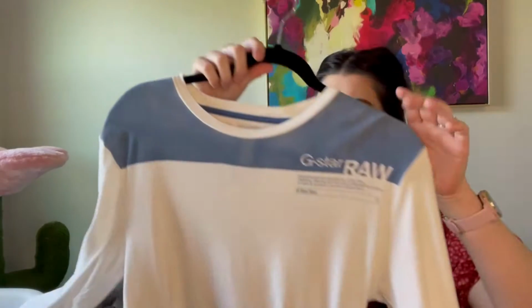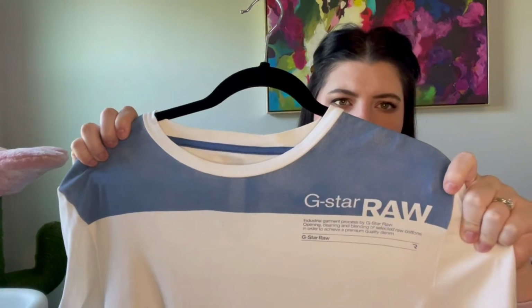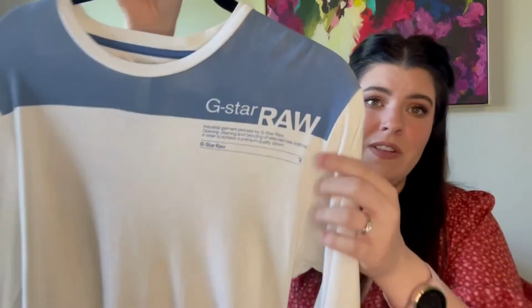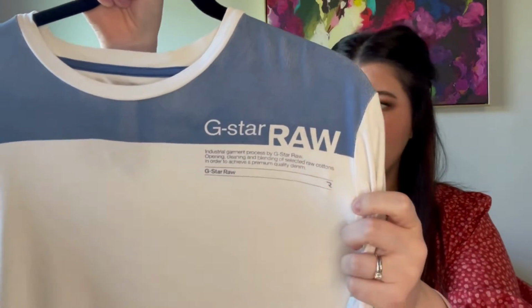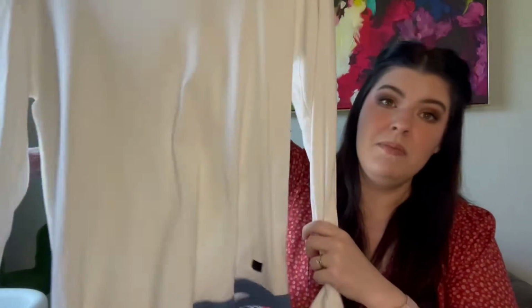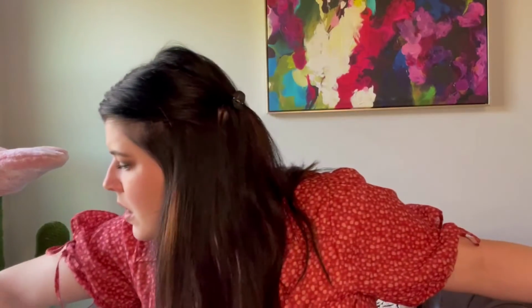That's listed. Then we have this G-Star Raw. In my last few hauls, I've picked up G-Star Raw jeans, but I've never picked up anything else. So again, the price was right, so I just picked it up to be more experimental with it, I guess. It's a long sleeve top. I can't tell you if this is a women's or a men's. I have it listed under men's, but I'm not sure. But this is what it looks like. Again, listed.